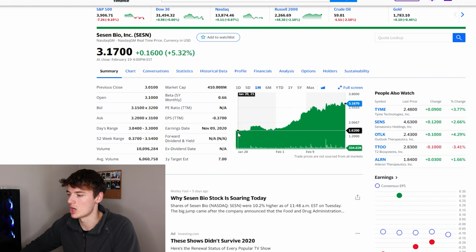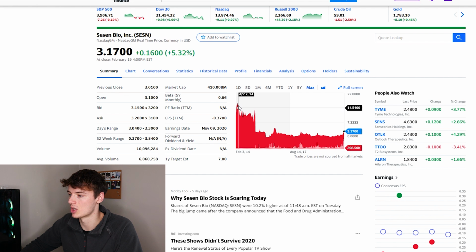If we take a look at the monthly chart, in January, when I started watching these guys, it sat around $1.63, spiked to 1.84, and had a really gradual growth all the way to sitting at about $3.16. And if we look at the max chart, when they first launched to the market in February 2014, they were at $17. They had a slow trend down, and are starting to climb back up.